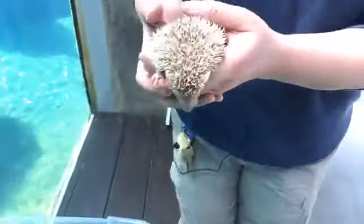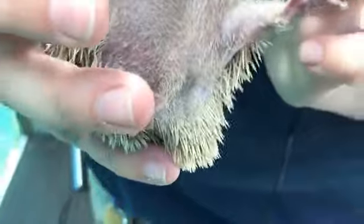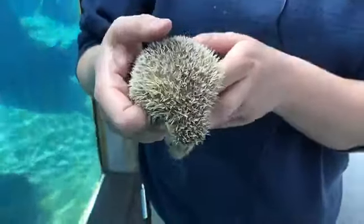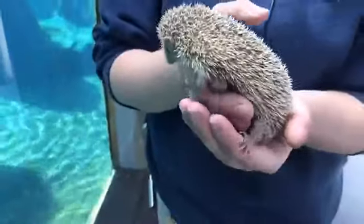So with her hair and fur, it's mostly on her belly that you guys will recognize as all that hair that she has there. Does she like that? She's like, not so much. Tickles. Yeah, she doesn't really love having her belly touched very much. These guys don't like to be touched a ton.